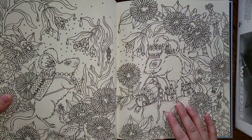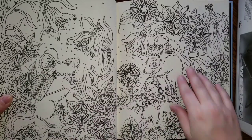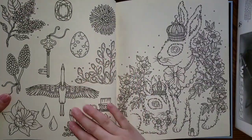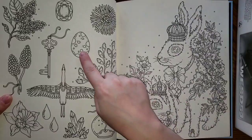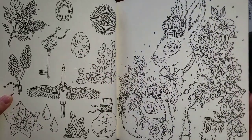I love this. Isn't this so cute? The little beetle and the little mice. So cute. And again, maybe another Easter page here with the bunnies. Oh, and there's like an Easter egg. So this must be spring.